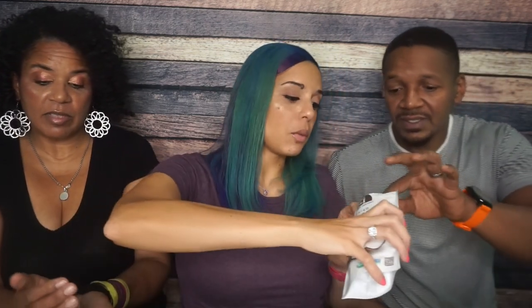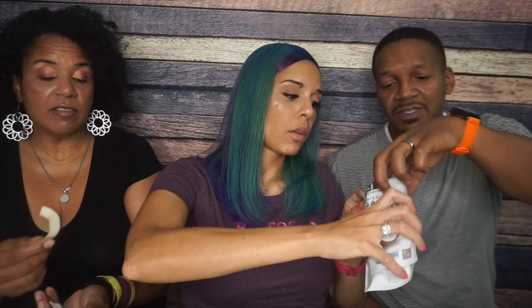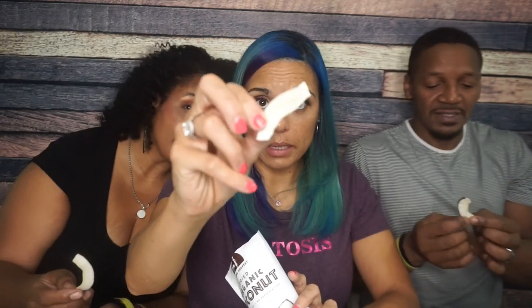If you like the taste, it has the little rinds on it, which I'm here for. Oh, wow, these are long strips. You might as well just grab one. I'll just take one because I don't know how much I trust this. You can see they're long flakes, like a potato chip. Okay, let's try it.